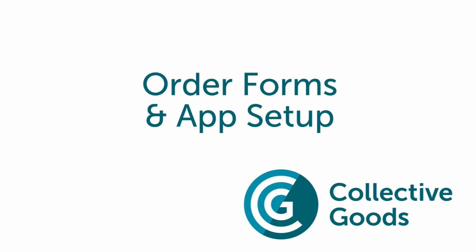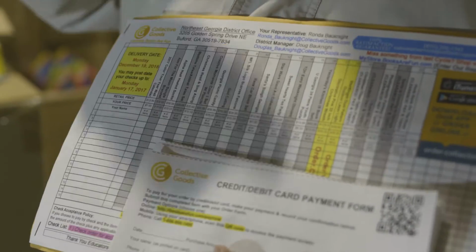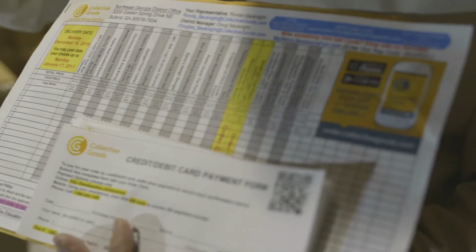Here's my basic order form. We have 3 ways to pay. We have credit card through the Pay Now system. We have checks. You can write the current date or you can also post date. And then we also like cold hard cash, which they also pay with.